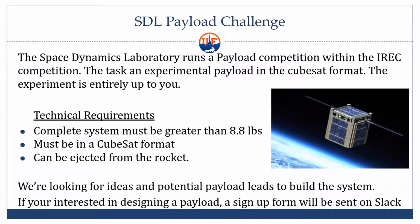We're looking for ideas right now and any potential payload leads to build the system. So this is actually open to all majors, really. This is an experiment. So if you're a biologist, CS major, physicist, any major pretty much can run this. Maybe not art, but practically everything. So if you're interested in designing a payload, a sign-up form will be sent on Slack, and you hit me up on Slack when you get the chance. Next slide.